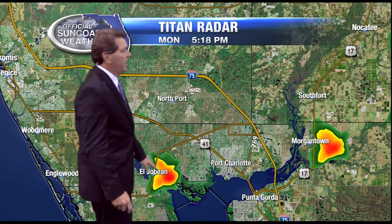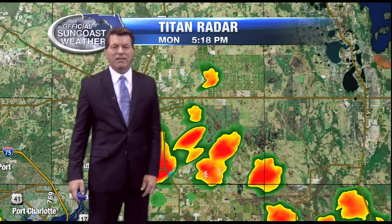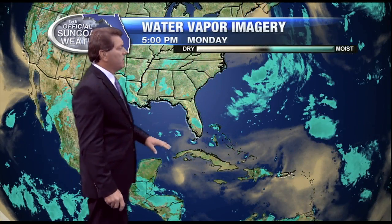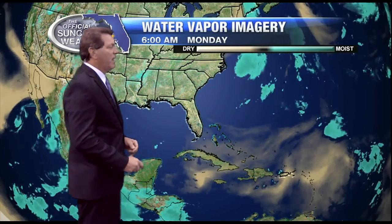And you can see that activity. There's the remnants of that shower north and south of Northport, I should say. El Jobean getting some rain, and to the east thereof, some showers southeast of Arcadia. But really, the overall coverage is quite down for this time of year, and that's somewhat a result of some drier air in the atmosphere, and high pressure got bumped down right over the top of us, and that creates little wind, and it suppresses most of the activity. We saw a few lone showers on Saturday, but not many.